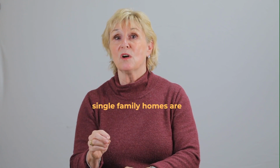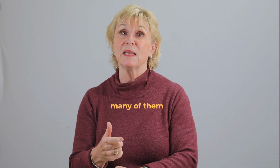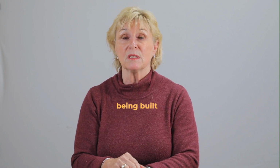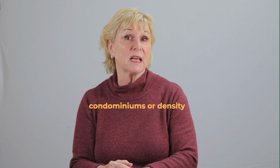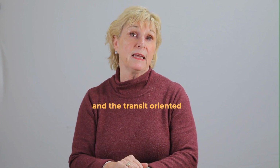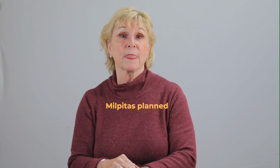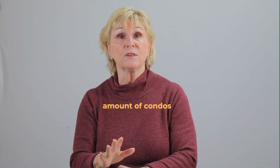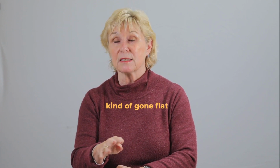Single-family homes are getting to be rarer and rarer, if I can say that word right. There's just not that many of them. Certainly they're not being built. You see a plethora of condominiums or high-density homes, particularly in Milpitas around the Great Mall and the transit-oriented corridor, which the city of Milpitas planned. But there's a plenty amount of condos, and those prices have kind of gone flat.